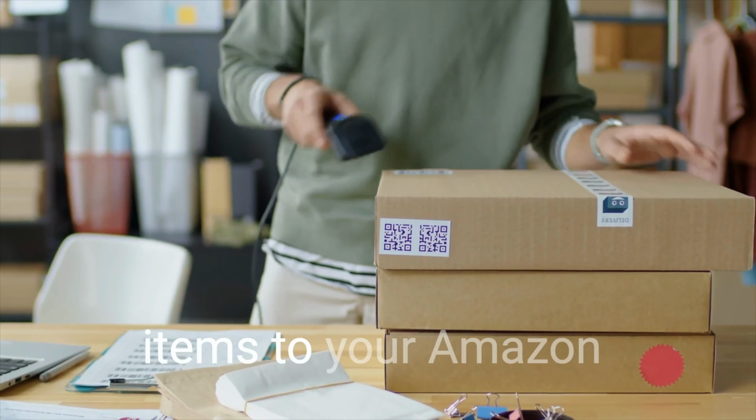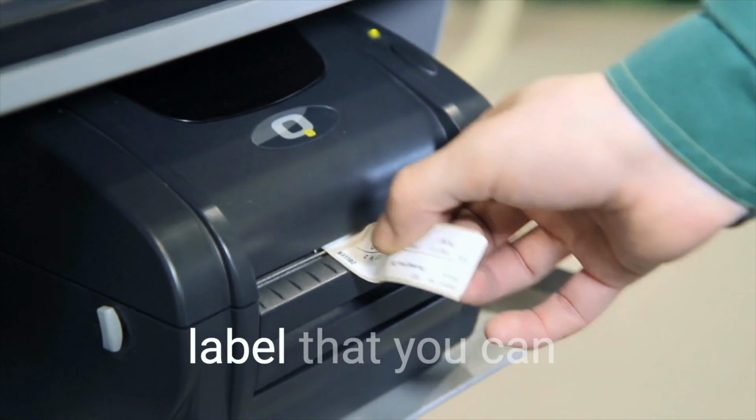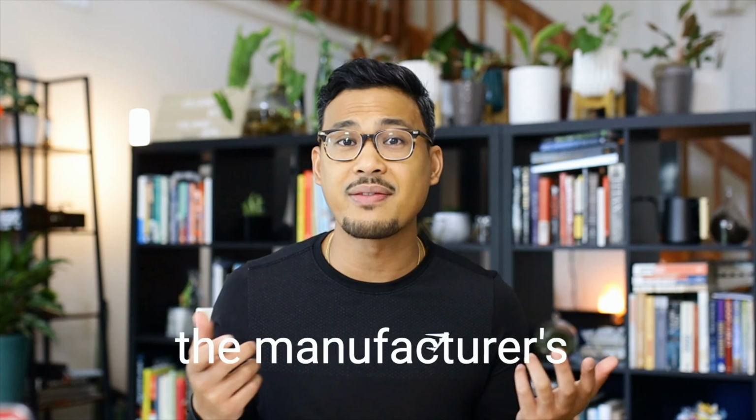Whenever you add items to your Amazon shipment, Amazon is going to provide your own unique label that you can print off and cover the manufacturer's barcode.